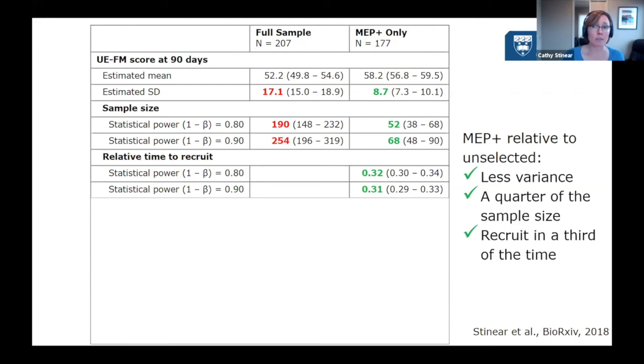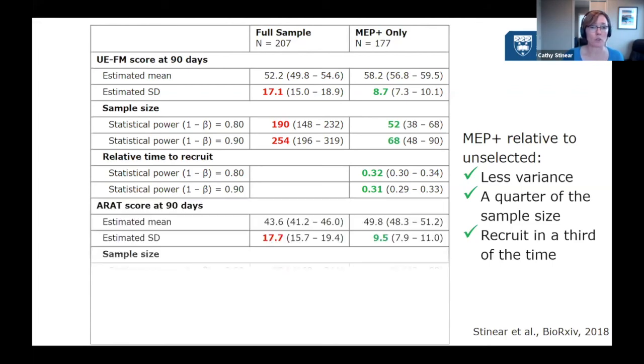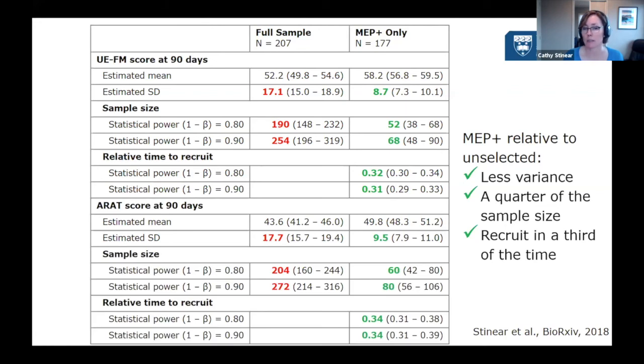If you do the same thing for a 7-point difference in ARAT score, the Action Research Arm Test score, you see basically the same pattern. Much less variance, you only need 1/4 of the sample size, and you'll recruit them in about 1/3 of the time. So we think this shows or demonstrates, at least in principle, that using the MEP status biomarker to select your patients can make a real difference to the design and efficiency of your trials.